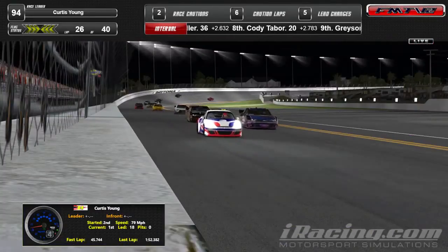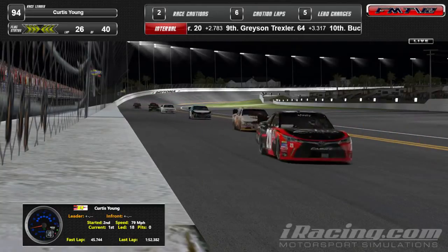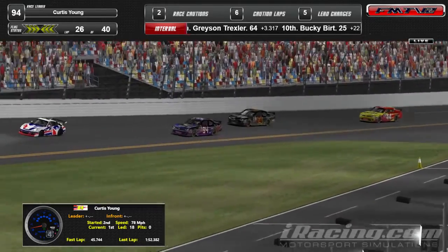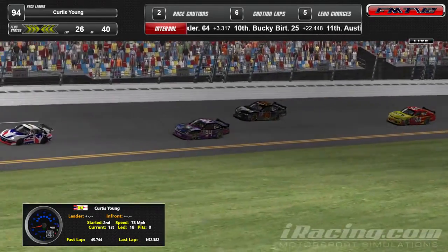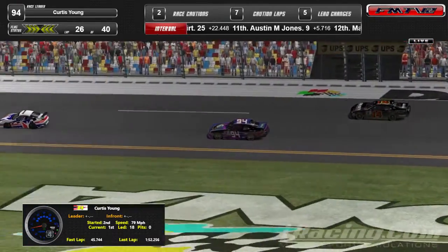But look at that, who's popped up there in third place. Ray Richard. He's gotten caught up in a couple accidents, but nonetheless has bounced back to get up there in third place.